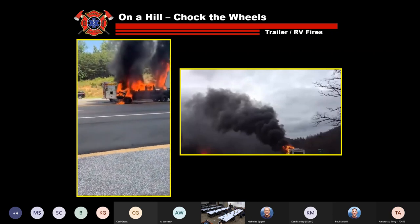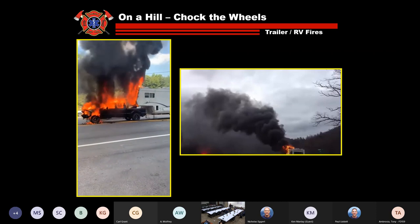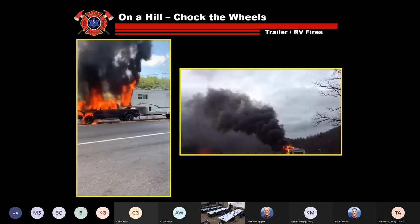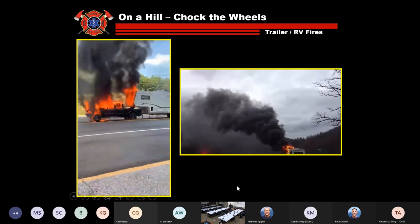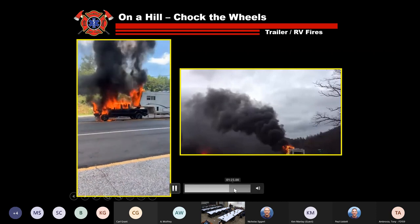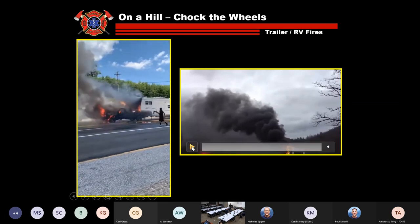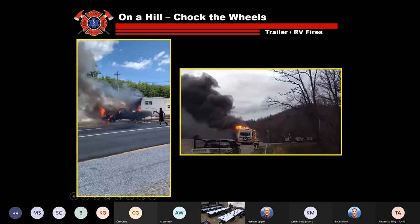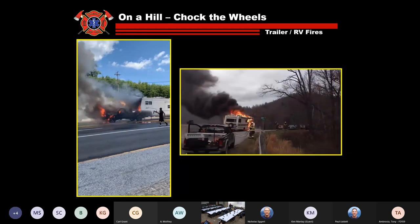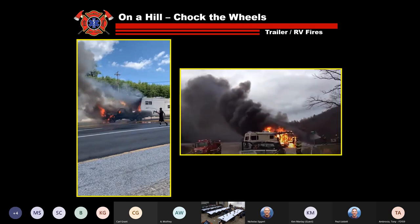Put something under the tire! They did that a little bit earlier, but... Put something under the tire! Damn! Now we got us a mess. What are the chances? 100%, of course.